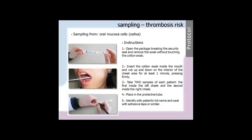You place it back in the protective tube. You identify it outside with the patient's full name. You seal it with adhesive tape or similar, and it's ready to send.